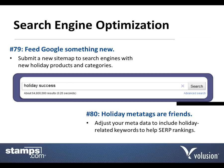So here are a couple of quick tips I advise for anyone to do. The first one being, feed Google and other search engines something new. So whenever you go through and make these changes that we're talking about, whether it's product descriptions or navigation changes or new categories or new designs or new adjustments to your title tags, your meta tags, you'll want to make sure that you feed Google and other search engines your sitemap so that they can pick that up more quickly. Now, sometimes a lot of sites will be crawled by search engine spiders more quickly than others, but just to be extra certain, feel free to go ahead and submit that sitemap. Not going to hurt anything.